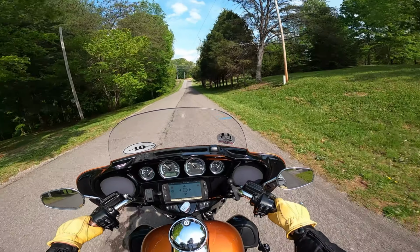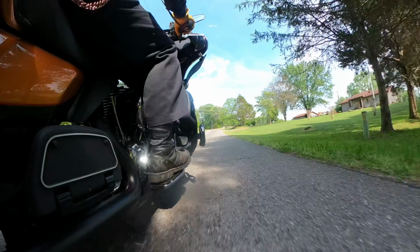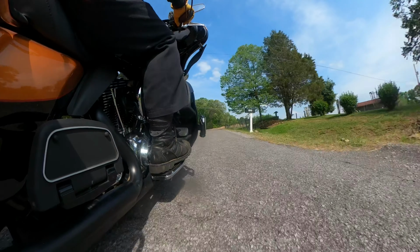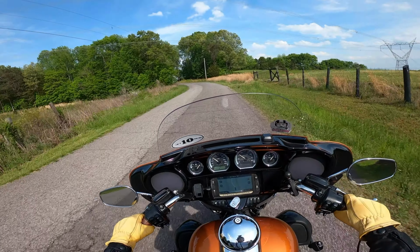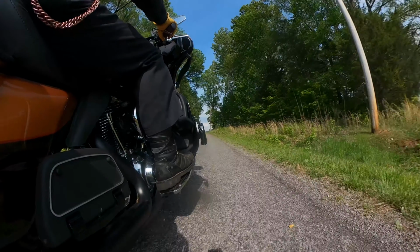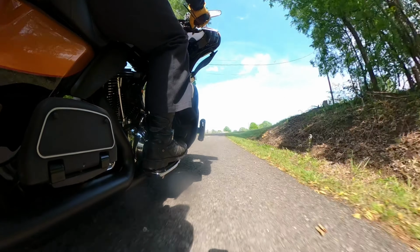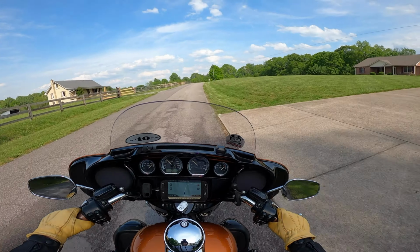I'm out on the beautiful 2014 Harley Davidson Electra Glide Ultra Limited. I am out on a mission besides going to the grocery store. The mission is motovlog.com. I'll put the web address magically on the screen.